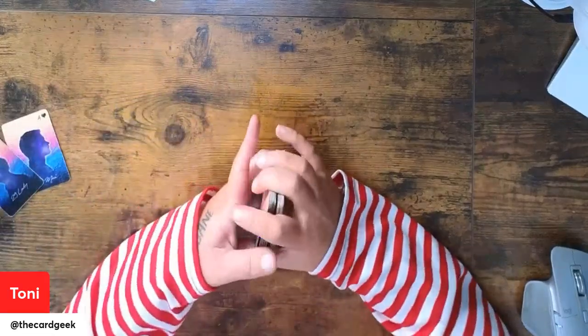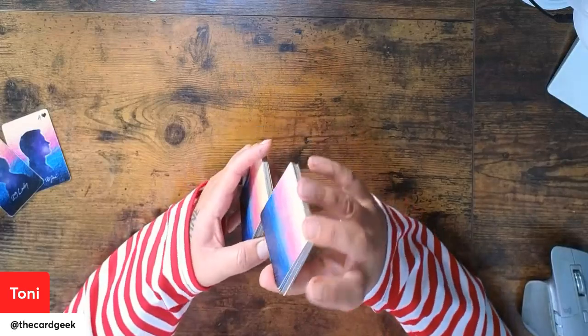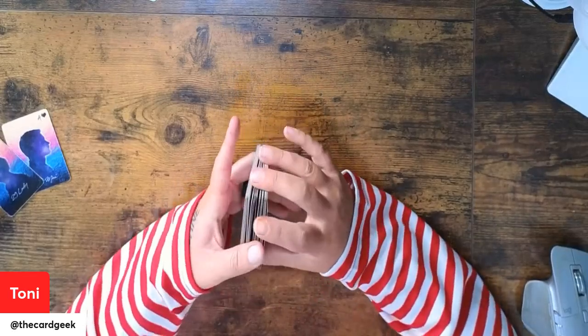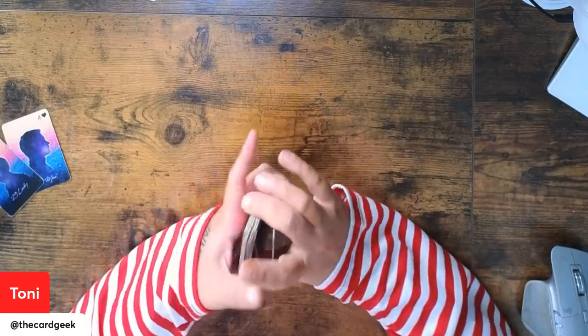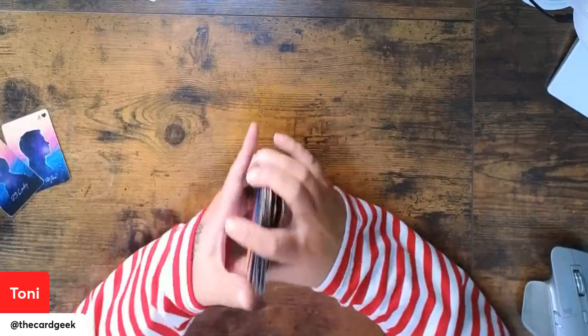If we're looking at financials for the coming month, then we're wanting to see cards like ship. We're wanting to see anchor in the mix. We're wanting to see fish in the mix. They're all good, high financial cards. The cards that will bring those finances down are your nasty cards.